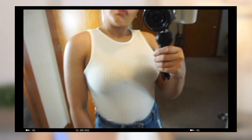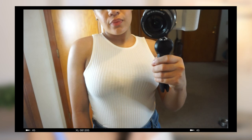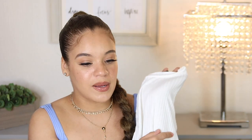This is a great top. I wanted to show it to you guys because I do think Nasty Gal still has some in stock right now. They have these in black as well. I like these because they're ribbed, and one quick thing is try to always get ribbed detailing.